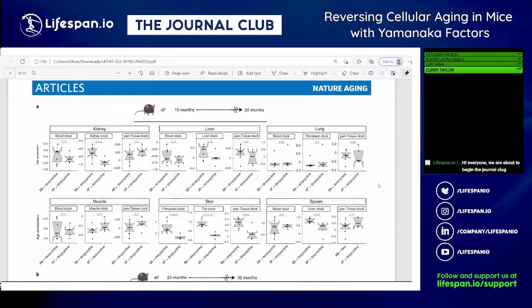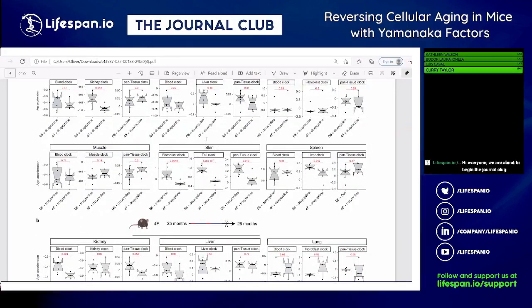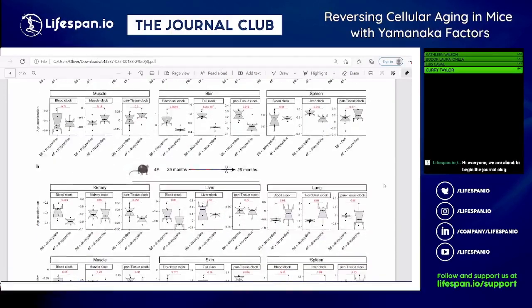And they look at the methylation status. And really, I'll just zoom in on the two that are significant. The only real changes that they see are in the kidney clock and the skin, right? So the kidneys and the skin of the mice. And they don't really see much of a change that's statistically significant in muscle or spleen or lung or liver or any of the other marks.